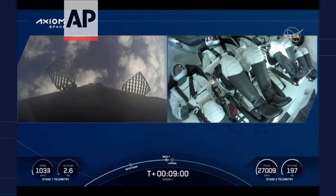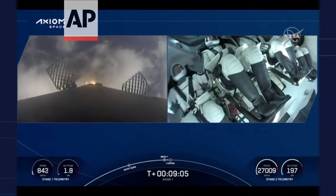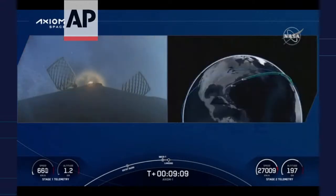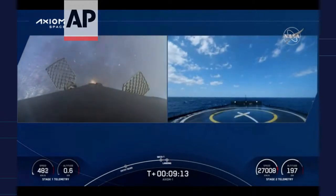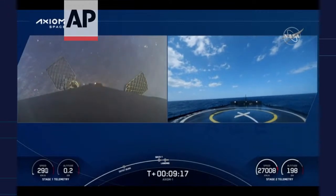All right, we got a live view of the crew inside Dragon Endeavor there on the right-hand side of your screen. Stage one landing burn. Landing burn has begun for the first stage. First stage, SpaceX, nominal orbit insertion. All right, great news there. Dragon Endeavor, nominal orbit insertion.